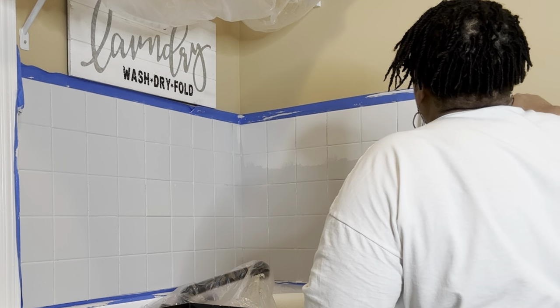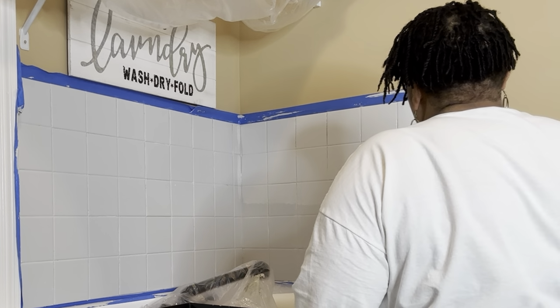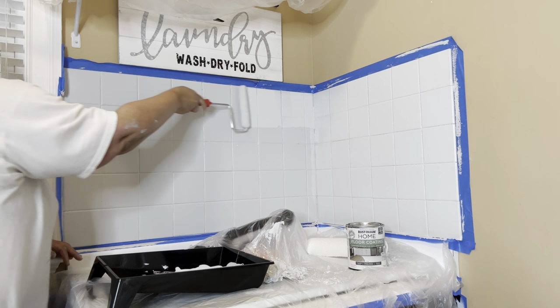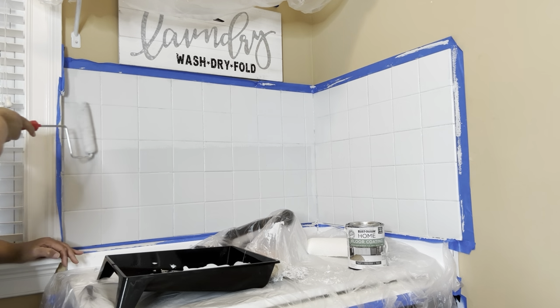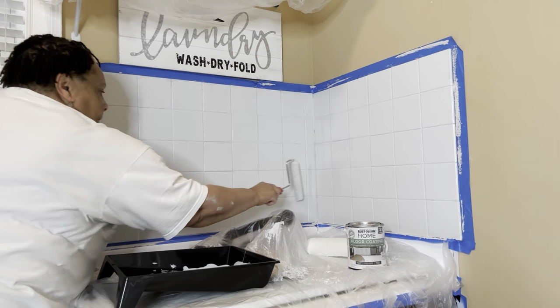So 8 hours later I was able to come back, and I just added another coat of paint on top of that, and it really worked. I mean, this time the paint was sticking, it was going into the grout lines, and it was working. Look how I'm just smoothing that over. It's really working.